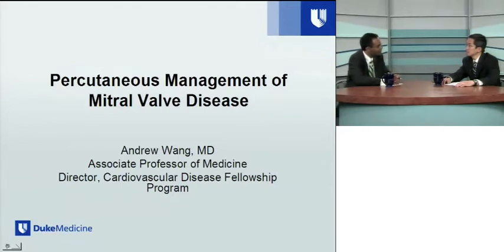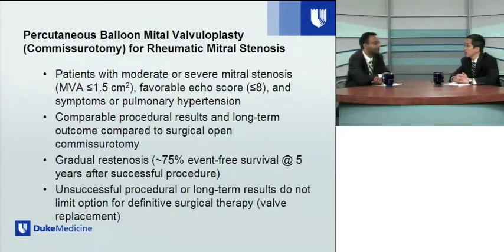We contacted the surgeons to do CABG plus mitral valve repair, and one of the topics of conversation on rounds was, what's the status of percutaneous approaches to mitral valve repair? What can you tell us about that? Well, we'll just move on to our slides, if you don't mind, and we'll just talk about the current state of the art for percutaneous interventions for mitral valve disease.